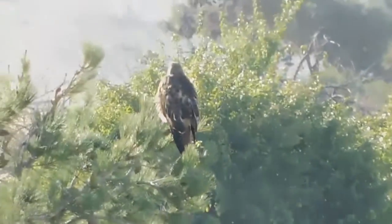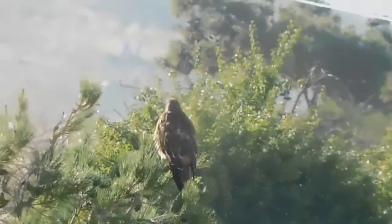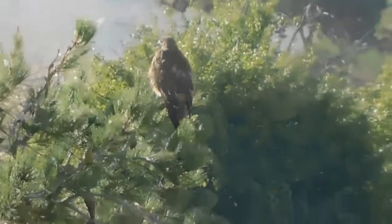I just checked around. I didn't see any raptor on the gazebo or on the bare branch. So at the present time, this is the only raptor we're seeing here on the hillside behind the church.